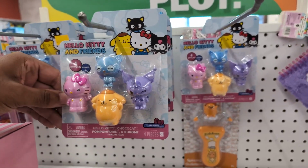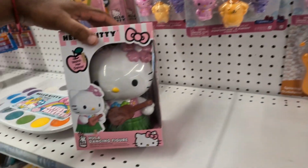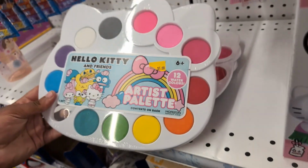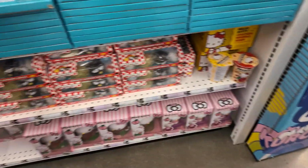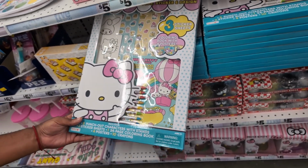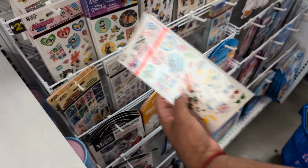Cool stuff. What is this, chalk? Or it's just a little figure set here with a bunch of different characters, like a tie-dye look. They even have a hula dancing figure of Hello Kitty, an art palette, and a giant coloring book. I wish they had a little SpongeBob section like this, but that is really cool. Look at this whole art setup here, man. You get stickers, crowns, coloring books, literally everything you can need in one box. Stickers here, nice. These holographic ones, we'll take those.